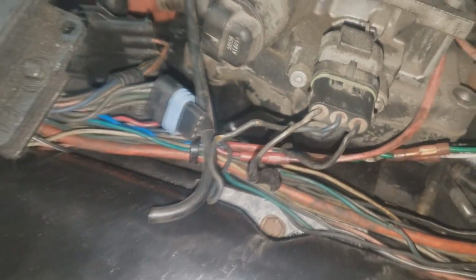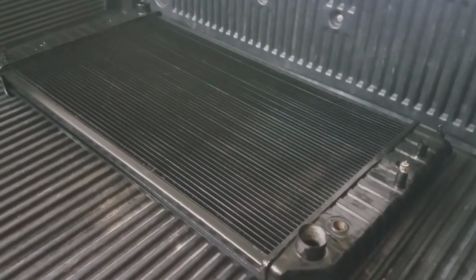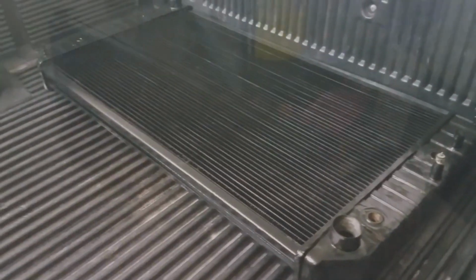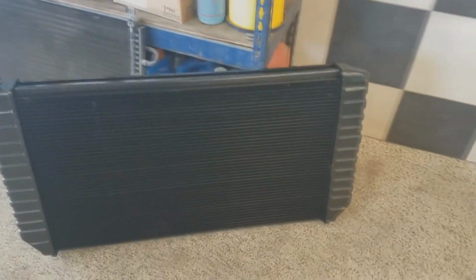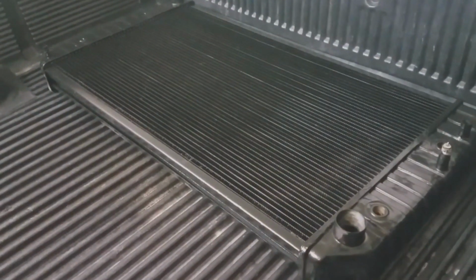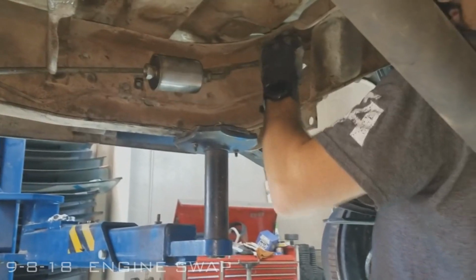All right, so got the radiator home. Dude said there was a giant hunk of shit in the bottom of it, so it should be much better. No more leaks. Gave me a 1-year warranty, so for $200, it's totally worth it, because to get anything that's even comparable to this thing, I'd have to spend over $1,000.